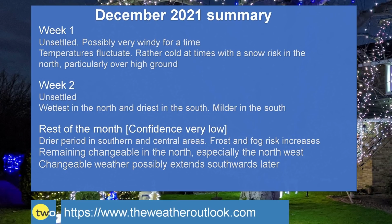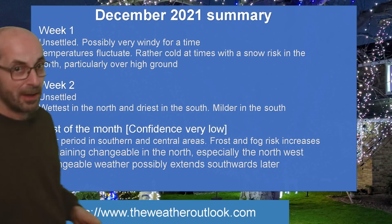The rest of the month, obviously at this range confidence is very low, but the computer models are suggesting a drier period in southern and central regions. That could lead to an increased risk of frost and fog. In the north, and particularly the northwest, it is more likely to remain changeable. Towards the end of the month, pressure perhaps begins to fall and the risk of rain starts to spread southeastwards again. So there we have it.